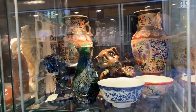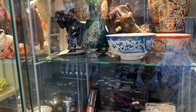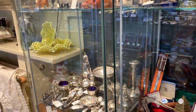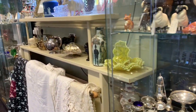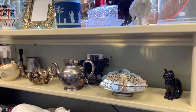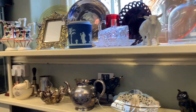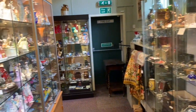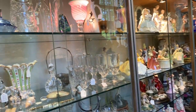A Japanese Satsuma pottery dog. If you like pottery dogs, you're in heaven. There is one. What else have we got? Silver. There's loads of silver in this centre. And then silver plate. So when you see something that looks silver but it's not behind a glass cabinet, it's silver plate. Bit of Wedgwood. Nothing particularly exciting me just yet. Let's have a look over here.